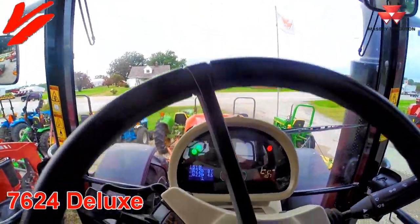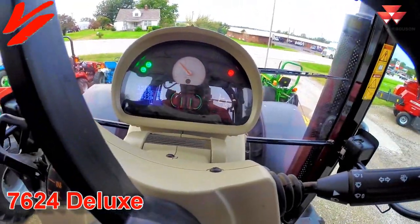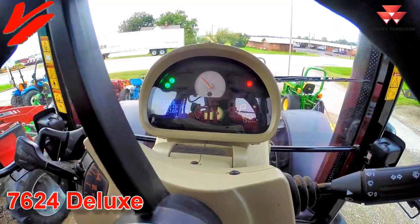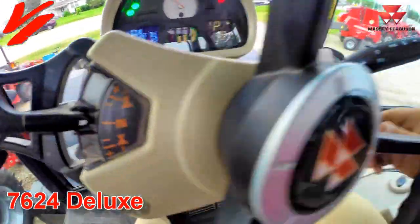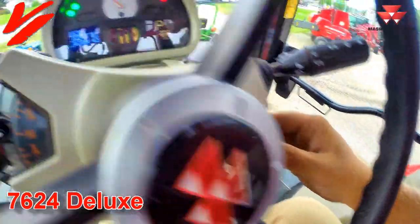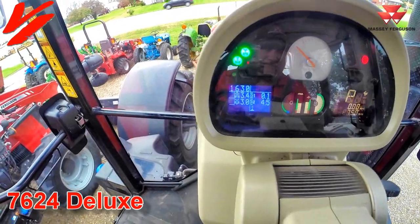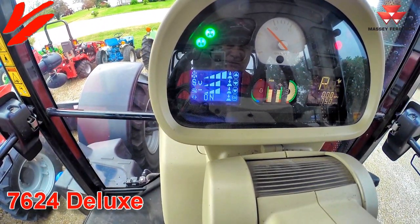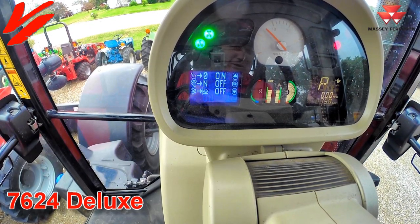We'll just drop this down a little bit. That's showing the tractor software. Release the parking brake and it shows park. This screen over here, by using this control pad down here, we can go through multiple screens. There's your aggressiveness of your SV1, SV2, forward reverse shuttle, pedal mode, turbo clutch.